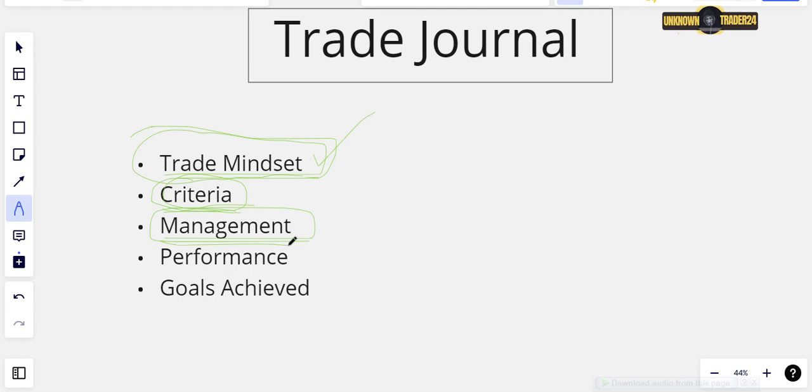Are you jumping in early? Do you have to slow down, be a little patient, wait for the whole setup to show up, wait for all your criteria to show up? Are you actually following your criteria, or are you just using emotions to jump in because you are scared of missing out?